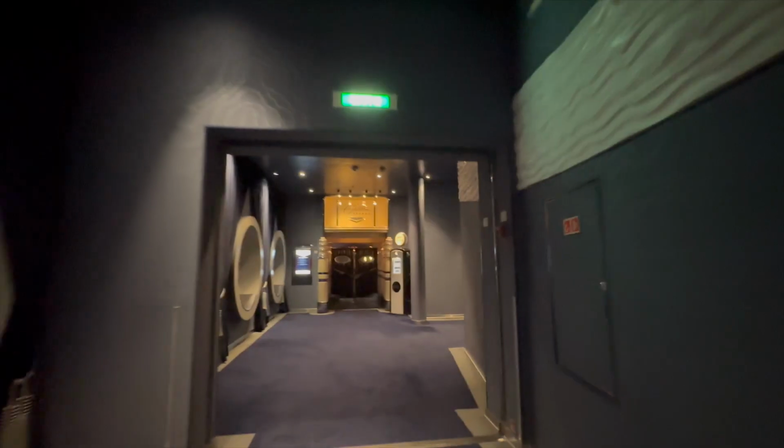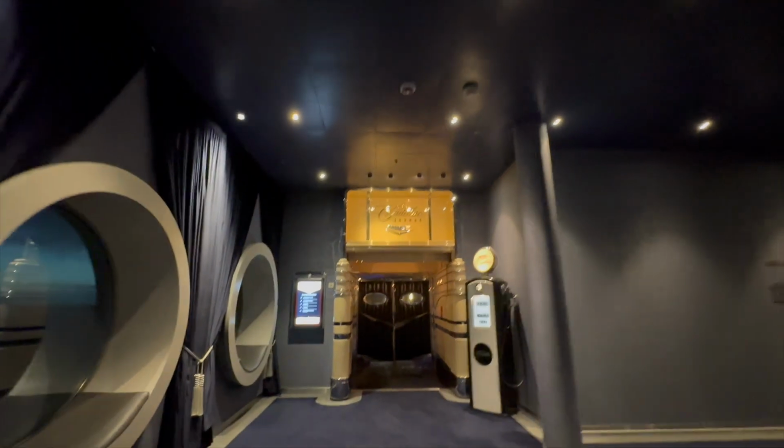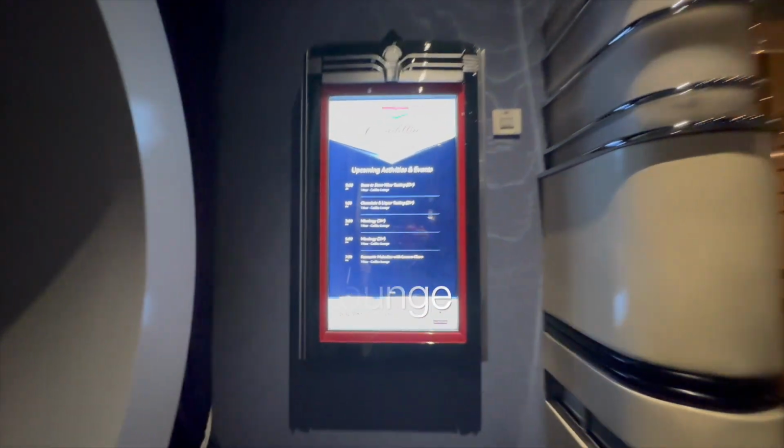This is Cadillac Lounge. It is inspired by late 1950s Hollywood, for adults only, with live piano music on most nights of the cruise.